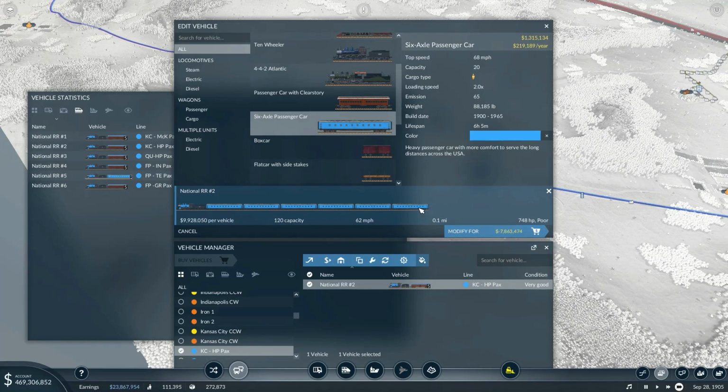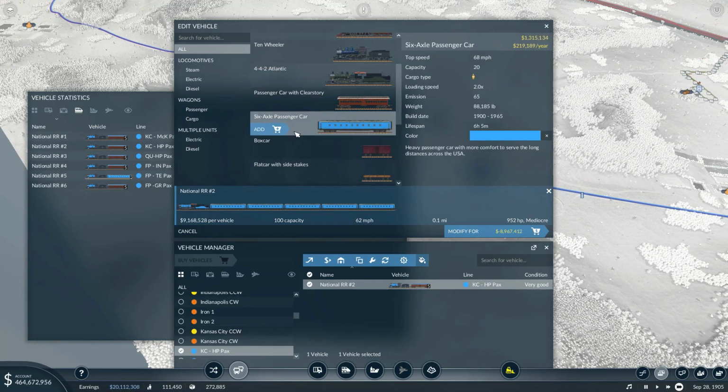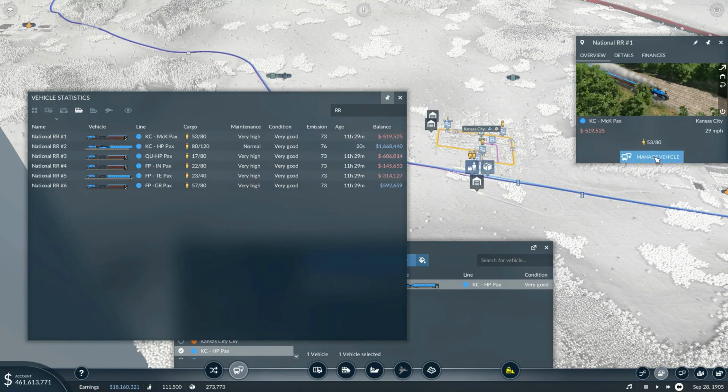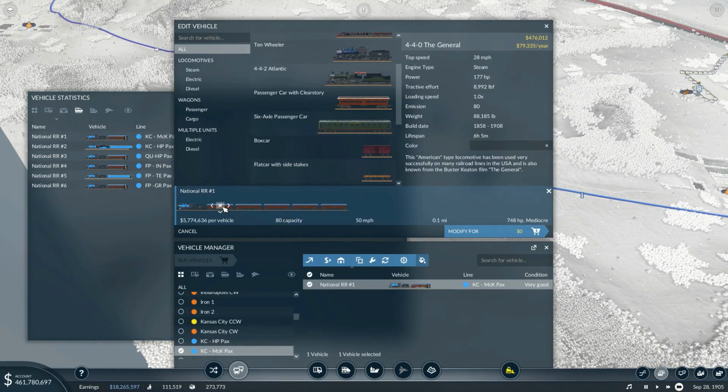$140 is poor for a 10-wheeler. How about the Atlantic? Oh, who does that look like? I mentioned it last episode. Carry 5. That's 6. That's the best we can do. The rest of these seem to be not bad.